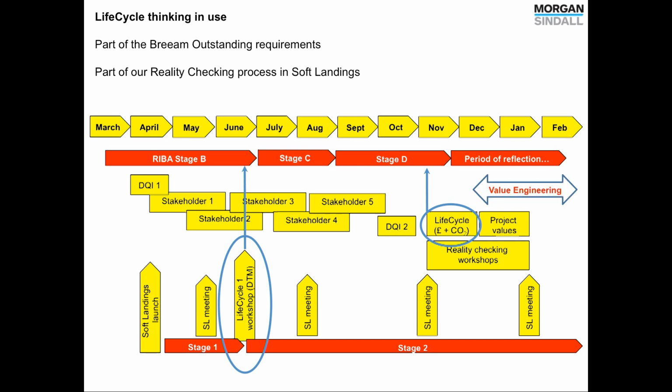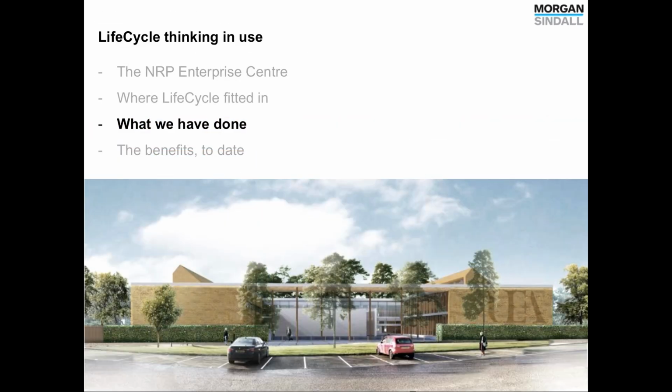Recently, or up until last week, we've been working on value engineering options for the client, and we've been very fortunate that we held the life cycle workshop with the client at the right time. I'll come on at the end of the slides, you'll see why that's been important, because it's really helped to put some reality into the value engineering debate that we've been having.